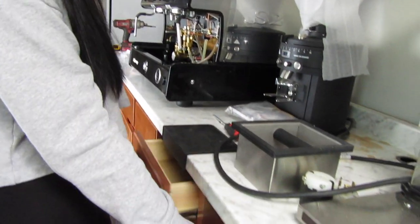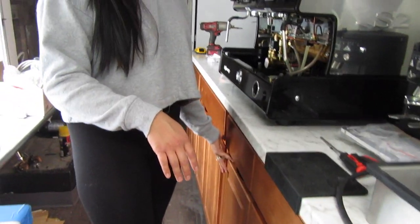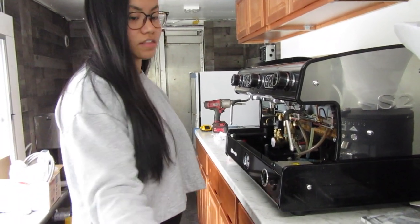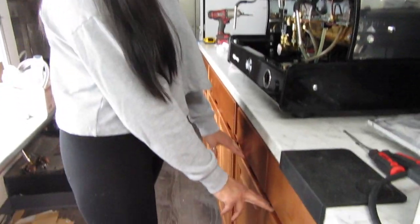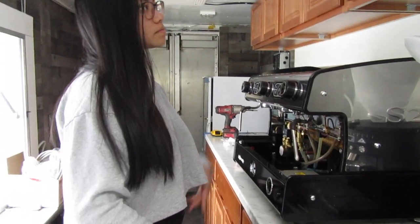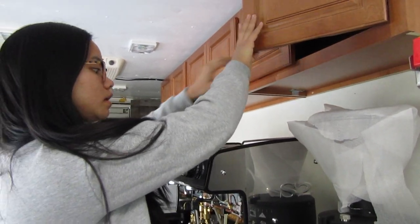Some of these drawers are accessible, some are just a vanity. I decided to go with the drawers just because I feel like it looks much cleaner than just having everything out, like the plumbing and electrical, out in the open. We have room for storage if we need it, so obviously all the plumbing and electrical will run under here, and then up here we'll store stuff that we need as well.